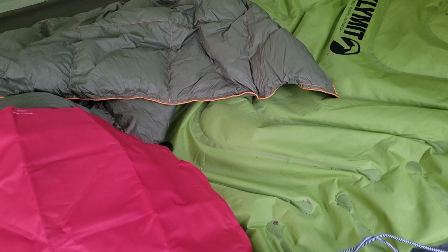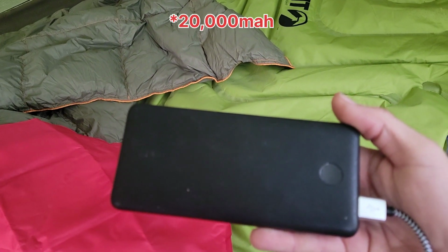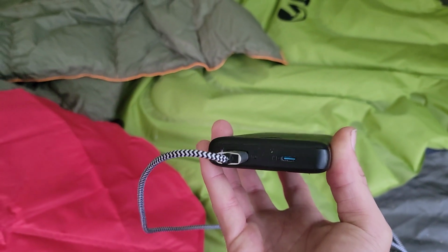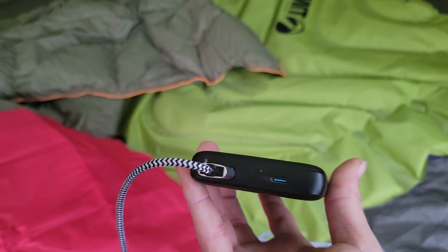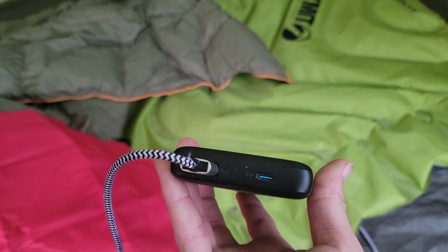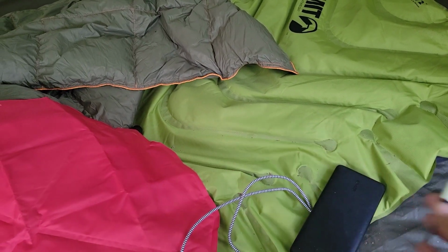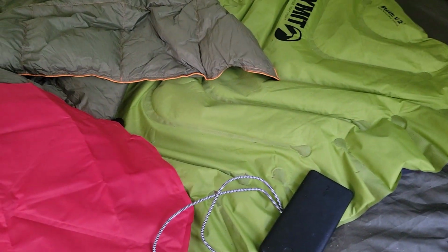And then I have the Anker PowerCore 20000 milliamp power bank. I'm not sure which model this is. You can kind of look here at the end. They have different ones. I also have one that has dual outputs on it. I really don't need dual outputs, but it's in the car just in case. You can charge it via USB-C there, obviously, and then the other port is regular USB to charge my cell phone. I can also charge my flashlight off of it, that sort of thing.